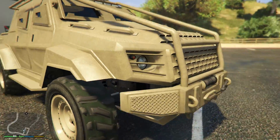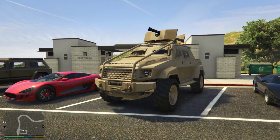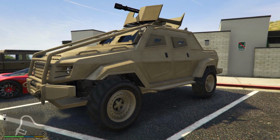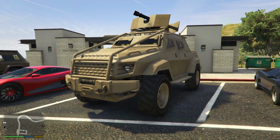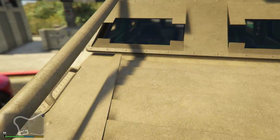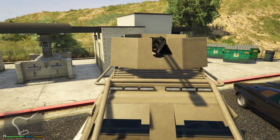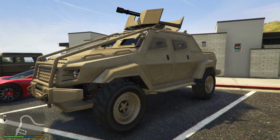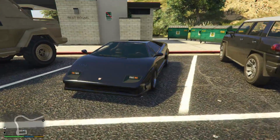Then as for the Insurgent Custom, this is just like the Technical Custom which we received last week. It's just a new customizable variant which we'll be able to take down to the MOC, upgrade and customize, with options to add armor plating on the windows and around the turret. This vehicle is also something which I know a lot of you guys are looking forward to having in GTA Online.